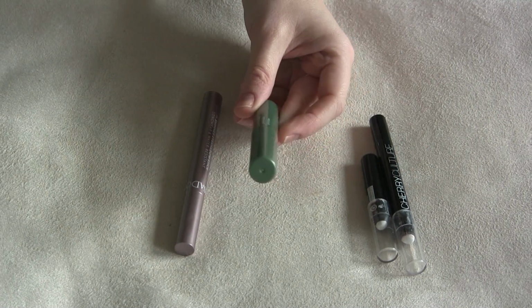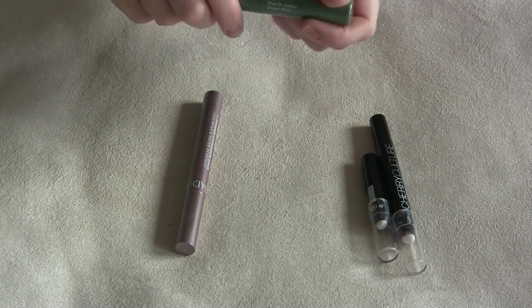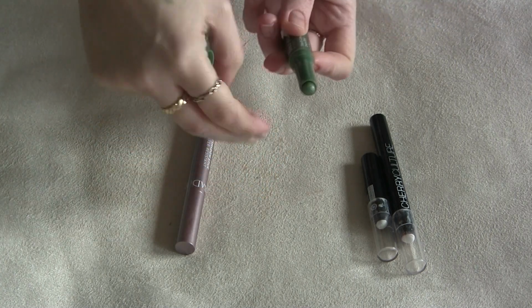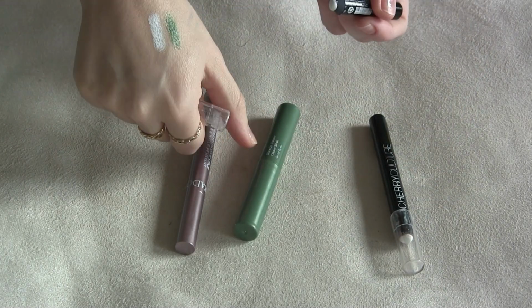This is the Stay On Color Cream Stick from Beauty Act in Gopher Green. I got this, was it last summer or so? Yeah, I think so. It's a beautiful green shade. I do like it. I guess I could have done without it in a way, but it's enjoyable.